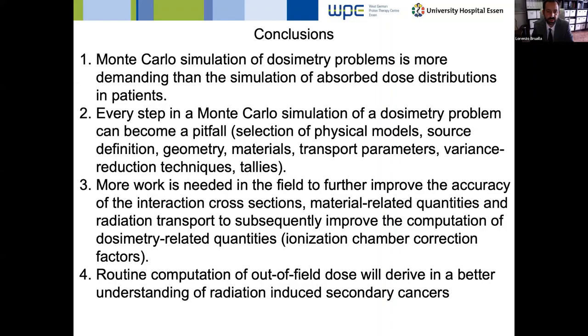Sunil Sharma is asking whether the geometry of the nozzle has also been considered in the source term or geometry of your simulations. No, not in our simulations. What we have done is we have tallied, we have measured the fluence at the exit of the nozzle, and we have derived a virtual source based on the experimental measurements at the exit of the nozzle.